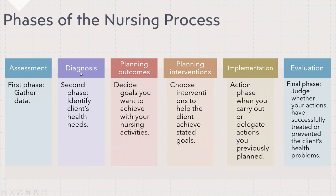IE. So it's assessment, diagnosis, planning, outcomes and interventions, implementations, and evaluations. And I cannot stress enough how important it is to know what each of these phases are. The reason behind this is that throughout your nursing school career, you are going to have nursing questions, right? Tests have questions. Questions are written for nurses, and they will cite a lot of times some part of the nursing process, right?